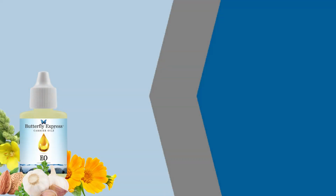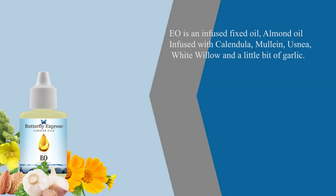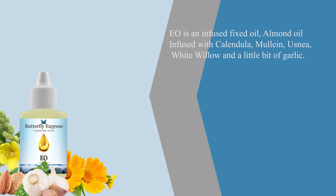Ear oil is the first thing I want to talk about. Ear oil is a fixed oil. It is an infused oil. So they start with almond oil and they'll infuse that with some herbs. It contains calendula, mullein, usnea, white willow, and finally a little tiny bit of garlic. It's a very soothing, healing, and infection-fighting blend.